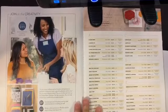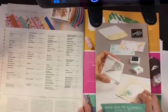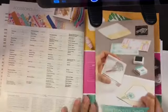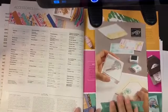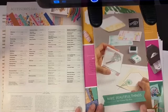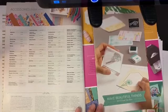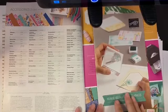Great index here in the back, so that helps you find things quickly. And then there's this little mini brochure that has some different product in it and different samples. I actually glued mine into the back so I wouldn't lose it. So if you're one of my customers, you also would have received this, or it is coming. If you do not have a demonstrator that you work with and you would like to get your hands on this copy, let me know, because a real life copy is always better than looking at it online or the PDF.